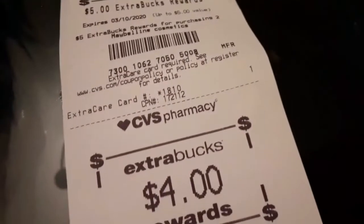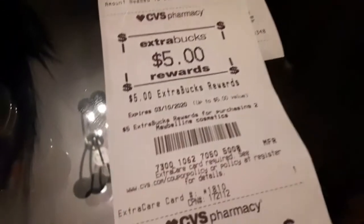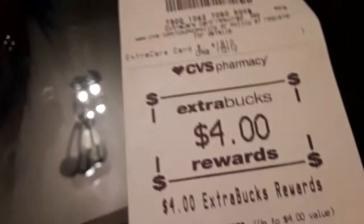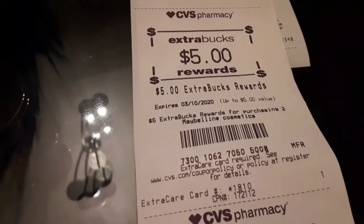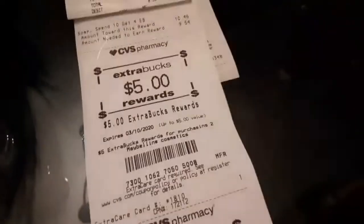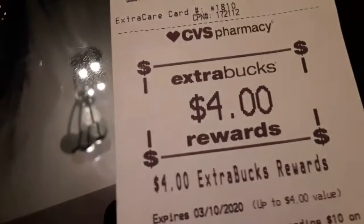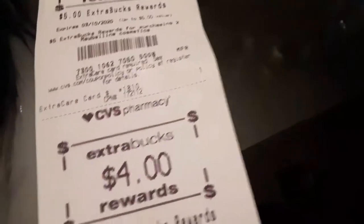However, you do get back $9 from it. So if it's $16 that you need, you're basically going to be spending $7 for these, because you get $9 back. I got back $5 for the Maybelline lip gloss, and I got back $4 for the Softsoap.